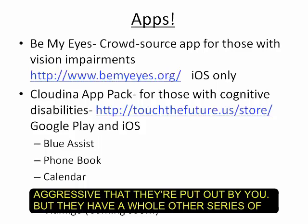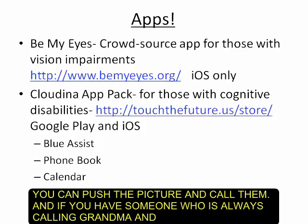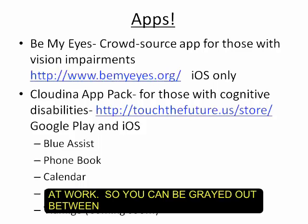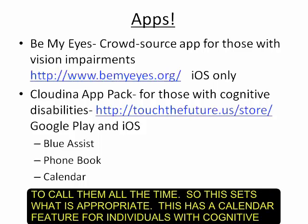But they also have a whole other series of products for individuals with cognitive disabilities that's now going to be available. A very simplified phone book which uses the picture of the individual. You push the picture, it calls them. And you can set their phone book so that if you've got someone who's always calling grandma, and grandma really doesn't want to be called between 9 to 5 because they're at work, you can have grandma grayed out between 9 and 5. So grandma cannot be called between 9 and 5, but can only be called in certain times, which is nice because you have those users with cognitive disabilities who are going to call somebody all the time, and that may or may not be appropriate. So this way you can set what is appropriate.